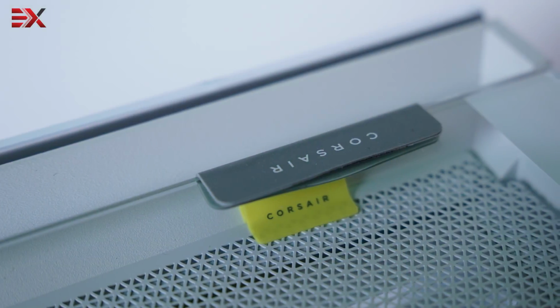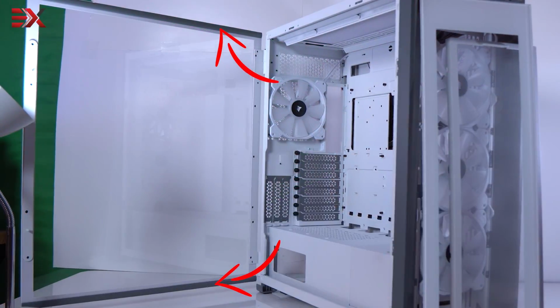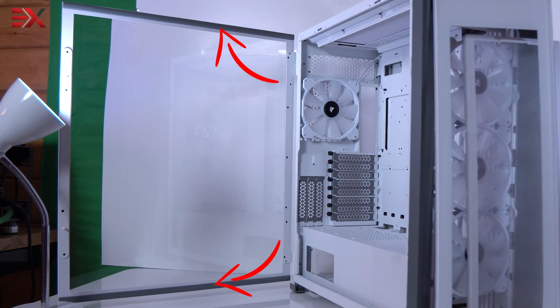The top panel has a gray rubber Corsair branding tag, as well as a yellow one on the inside dust filter below. I also want to point out the attention to detail here. The side tempered glass panel has two gray rubber strips on the top and bottom to help dampen the impact when shutting the side panel. To me, this is a really smart design choice, especially with such a large tempered glass pane, not to mention that tempered glass adds some serious weight to an already heavy design.